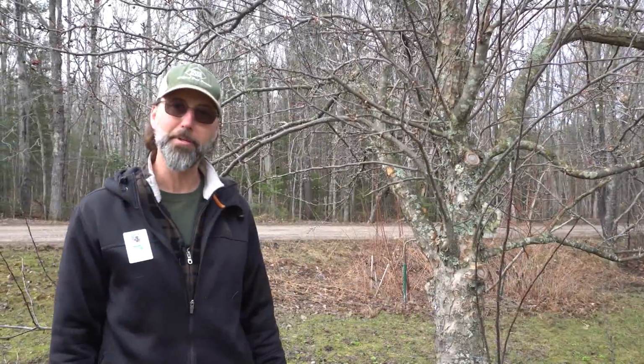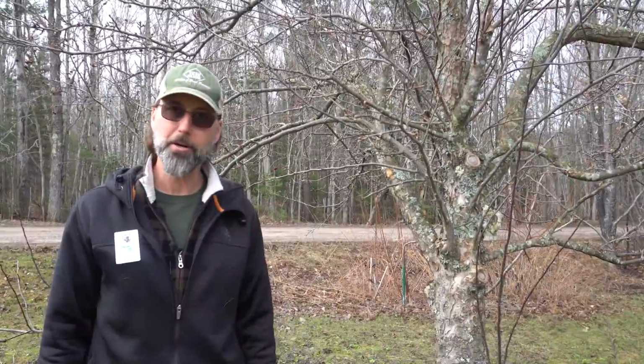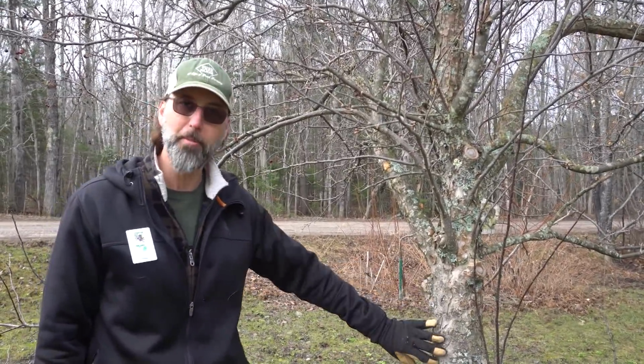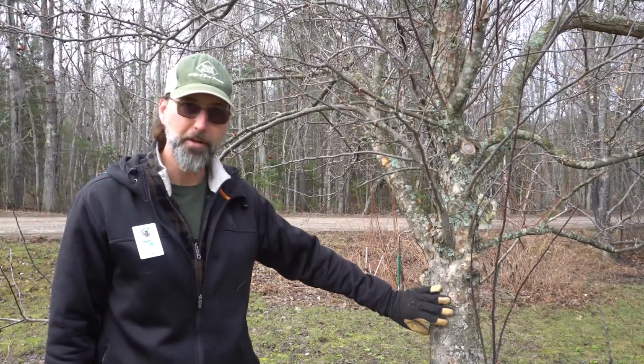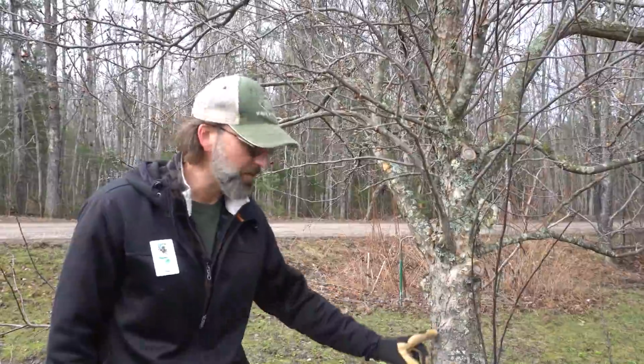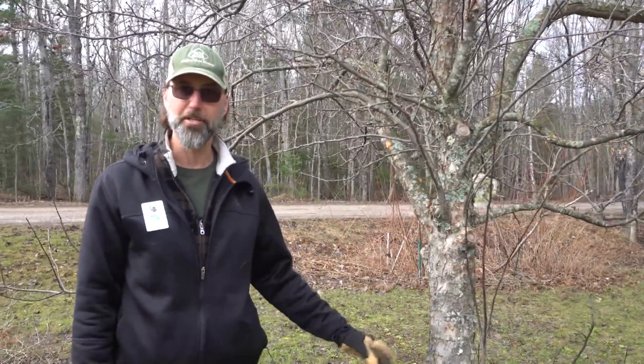One very common problem with fruit trees in the Upper Peninsula is what's called frost cracking. Frost cracking happens in the late winter when the sun starts getting really warm, and that south side of the tree will warm up during the day, but then when the sun goes away and that bark is warm, it freezes off very quickly and it'll eventually create a crack. You're almost always guaranteed that it's a frost crack if it is on the direct south side of the tree.